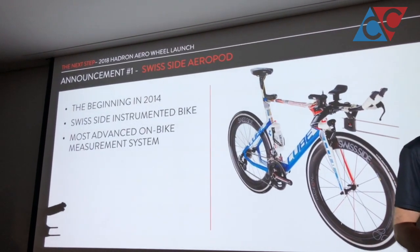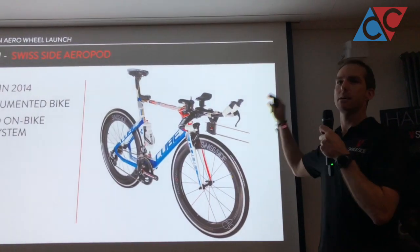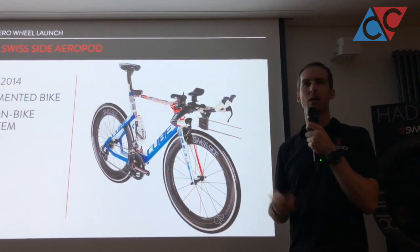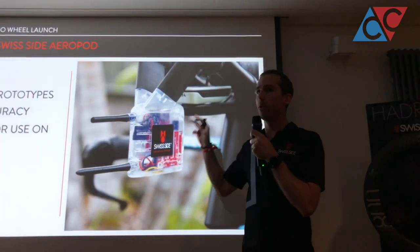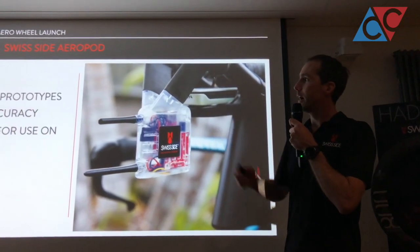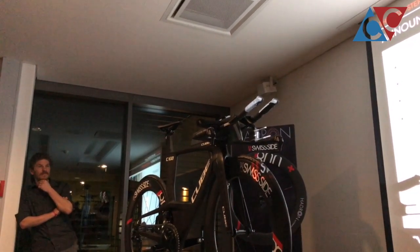The story, the journey to the Aeropod began with our instrumented bike back in 2014. It is still the most advanced aerodynamic measurement system in the cycling industry. But this is a bike packed full of sensors, packed full of technology, which you can't just put on any bike. So we said to ourselves, how do we make this compact and usable? In Kona this year, together with Patrick, was one of the riders who we did measurements with. We brought 5 of our very first prototypes of the compact device to Kona. And we were even surprised ourselves with the level of accuracy we were able to achieve with these devices, being able to match our wind tunnel results more or less identically out on the road, including the wind conditions that were happening out there.